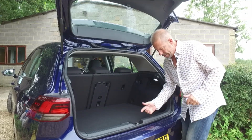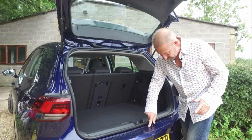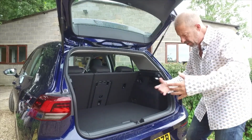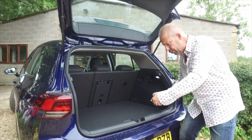The only thing is, I have noticed, there's nothing to protect this bit here, and there is a bit of a lip. So this is going to get scratched, which is a shame. And I've also got a feeling that this bumper bit at the back, especially with dogs jumping in and out, or if you're a lady on your own or a man on your own trying to put the pram or the pushchair in here, it's going to scratch.